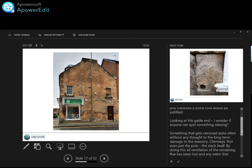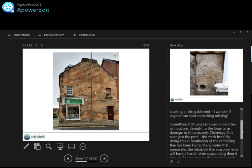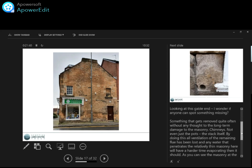because it's missing chimneys. It has half a stack and no pots. So the masonry to the chimney stack has been removed, the pots have been removed, and it has purely just been covered with cement. Now there's no ventilation to the existing flues. And as you can see at the top, the masonry is really suffering from that. There is quite a bit of stone decay there. The joints are filled with cement mortar, which is also not really helping things. And it's just visually more wet than any of the other masonry compared to the front and the other opposing gable end.